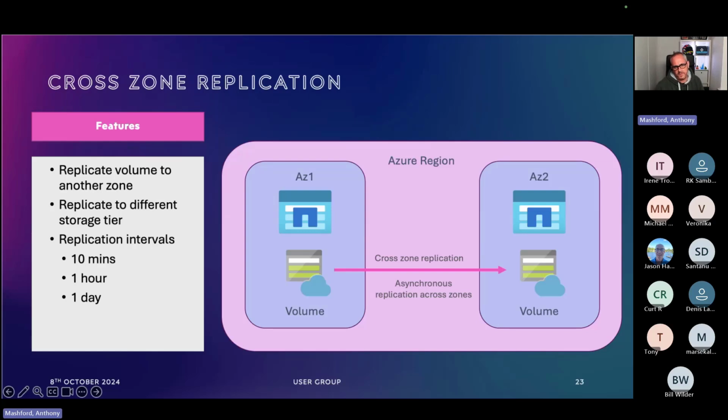And going on from the zonal placement, there's also cross-zone replication. So like cross-region replication, where you can replicate a volume between regions, you can use cross-zone replication should you wish as well. Some customers opt for application redundancy, as I said, things like SQL Always On, or you can use cross-zone replication, which functions exactly the same as cross-region replication to replicate your volume to a replica volume in a different zone.